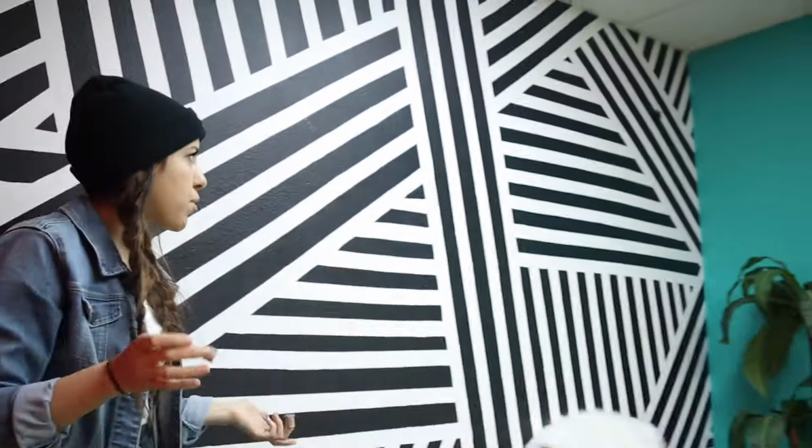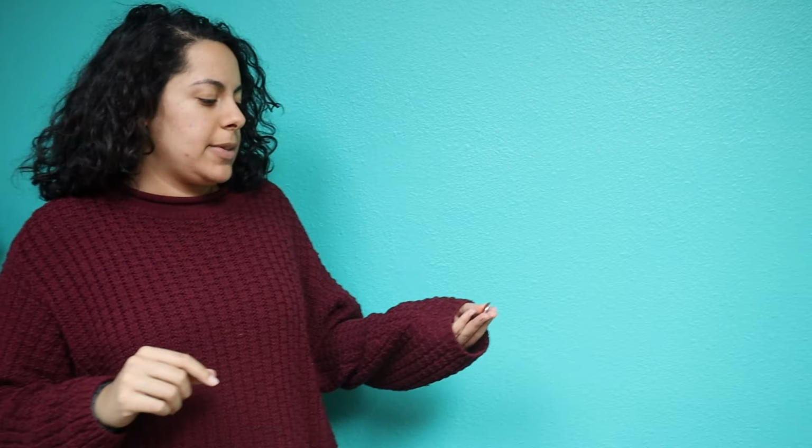Look. Blue. So blue. Probably the blue wall, right? Yeah. Wait, the door right here. What color is it? I think it's yellow. Yellow? Okay, maybe it's yellow.